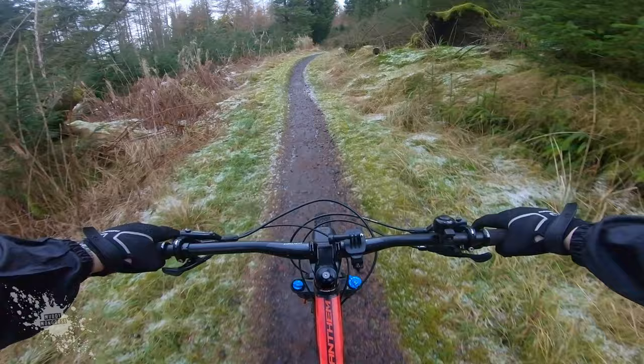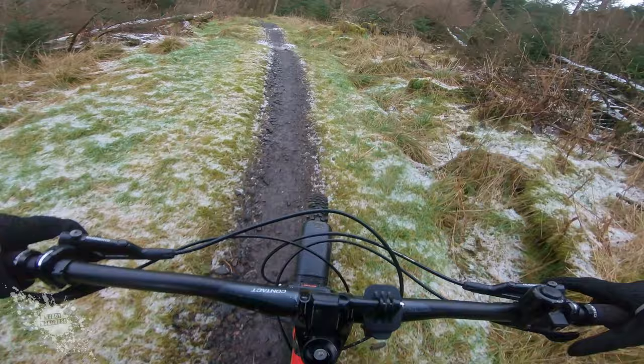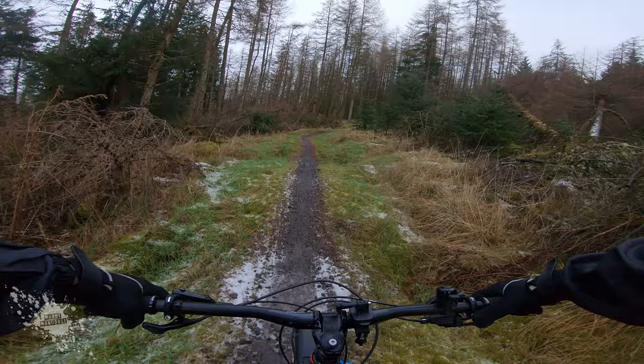Uphill. This is the ice. Oh shit. Excuse my French. It's weird. Roller's going uphill. Strange.